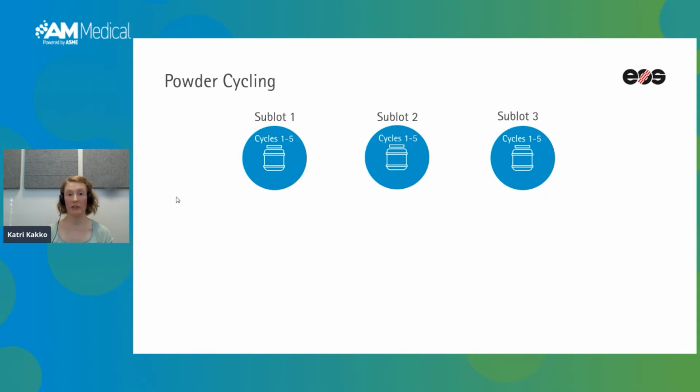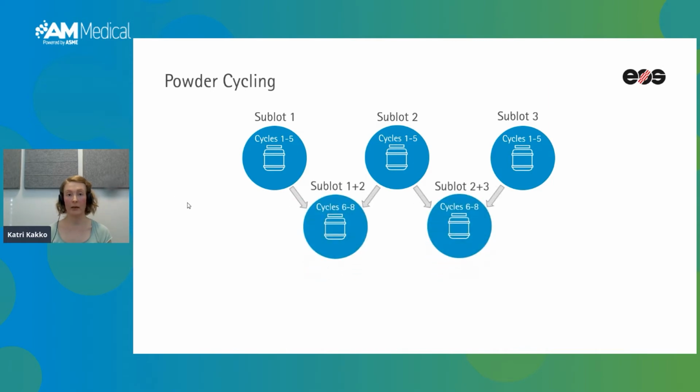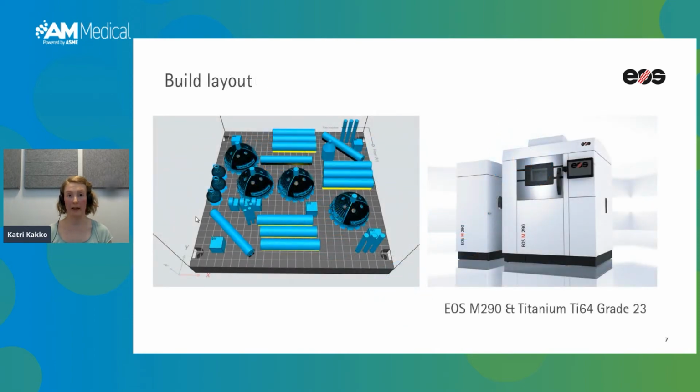So we did that for each of the sublots for 5 times, after which we blended to get 2 sublots, and finally blended all of the material together and just used it until we didn't have enough powder to run the test job anymore. This basically resulted in more than 600 hours of machine time and more than 500 hours of laser on time, so exposure.